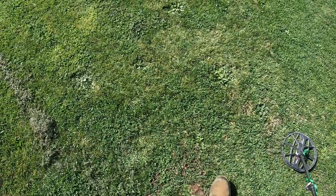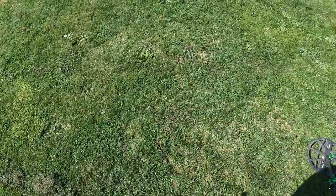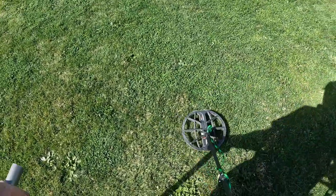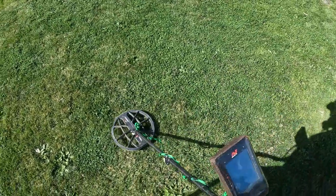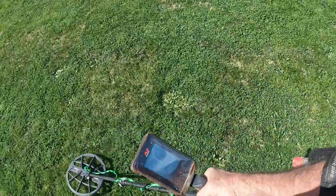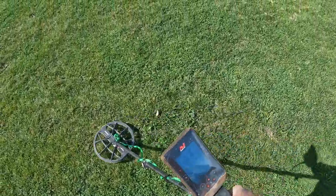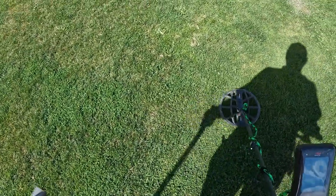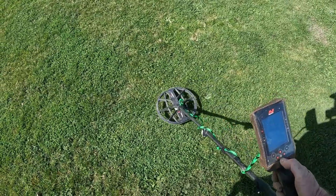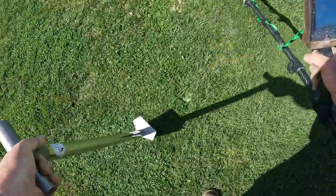Okay, no more there. Alright, fix that up. Yeah, it's got a bit of trash in the ground, so it's very... See, now that's where the ash was, just there. So it makes me wonder if it was a driveway or something. 62.71, about 8 inches down, 6 inches down. All right.